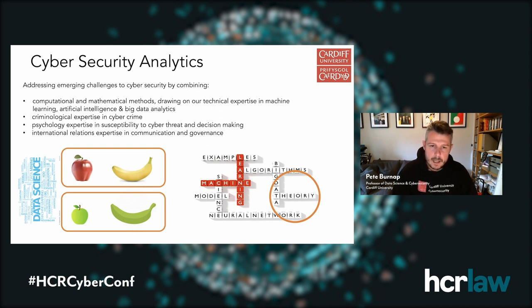But we don't really just want to use a black box approach to that. We're trying to feed in interdisciplinary insights both at the start of that process and at the end of it. To give some examples, we do a lot with the criminology department, who have a knowledge of cyber crime and why people commit cyber attacks and why they respond in certain ways. So we'll feed that into the thinking around how we frame the data, both in terms of how we feed it into the algorithm and in terms of the algorithmic output.